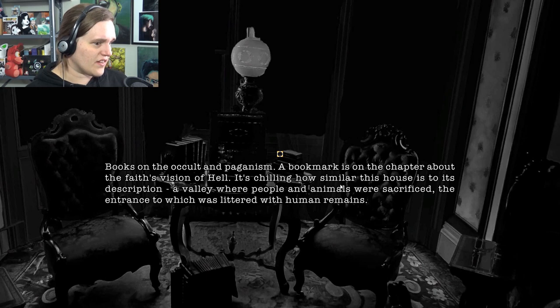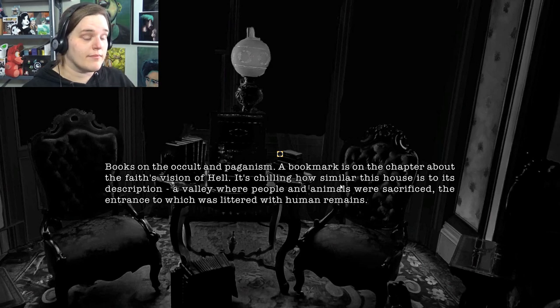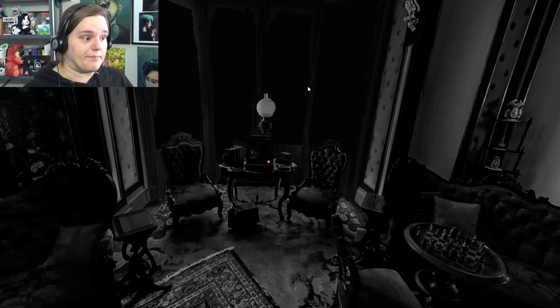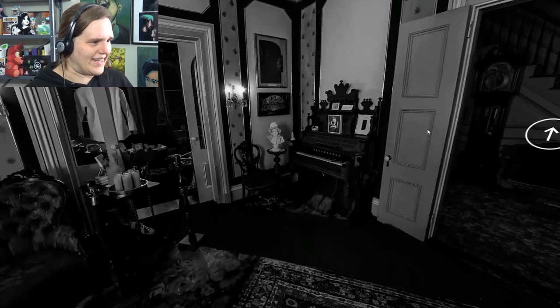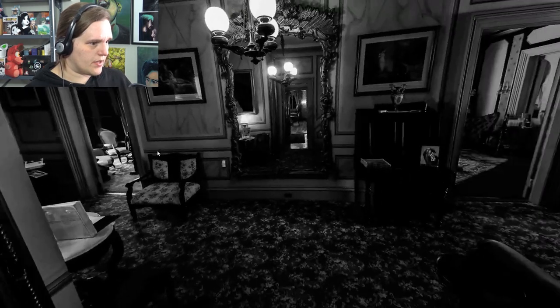It's chilling how similar this house is to its description. A valley where people and animals were scattered, and the entrances were littered with human remains. Have I been in hell this entire time? And that's why I can't leave. This leaves me to believe all the more that I am Jacob.